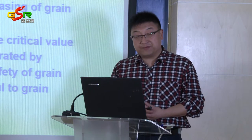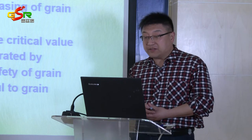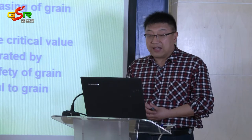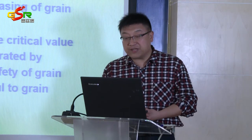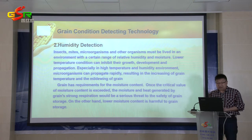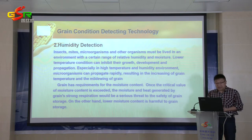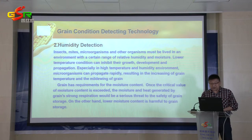Humidity detection. Insects, mice, microorganisms, and other organisms must live in an environment with a certain range of relative humidity and moisture. Lower temperature conditions can inhibit their growth, development, and propagation, especially in high temperature and humidity environments.